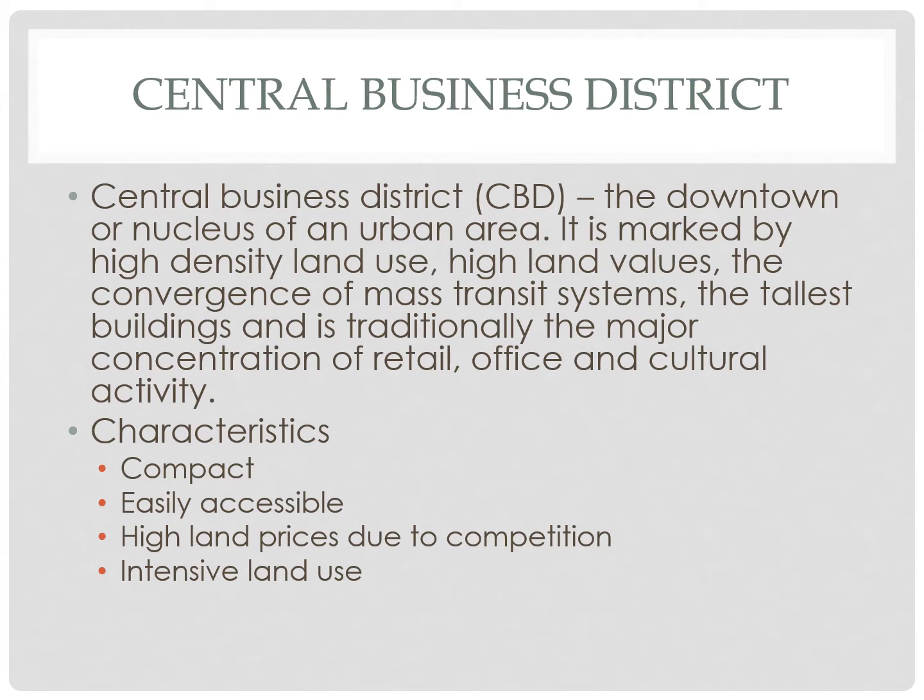Tonight we're going to be talking about the Central Business District, which is going to be central to our discussion about urban land use. See what I did there? So let's go ahead and start out with a definition.